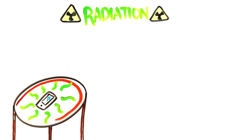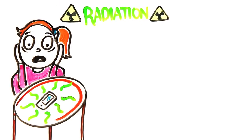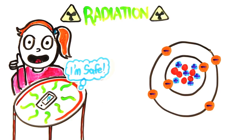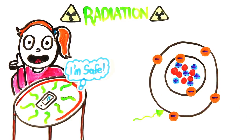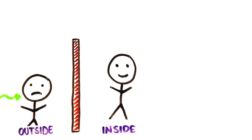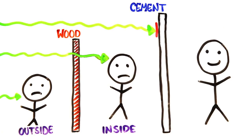Now, not all radiation is harmful. We're exposed to different forms of radiation every day, like our phones, but ionizing radiation at the center of a nuclear bomb has enough energy to rip electrons from atoms. But the amount of radiation you encounter is greatly affected by whether you're outside or inside, in a wooden structure or a cement structure, and so on.